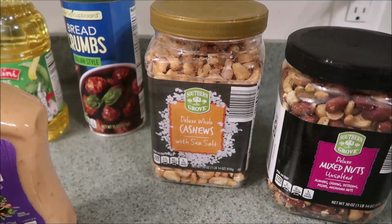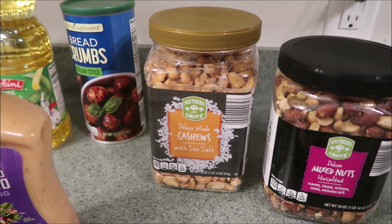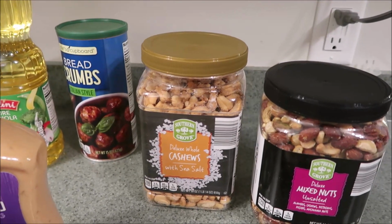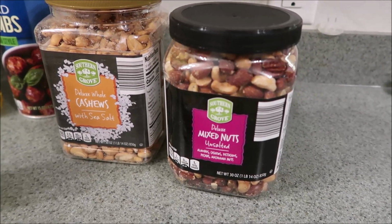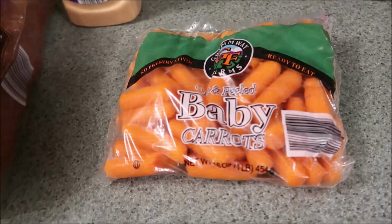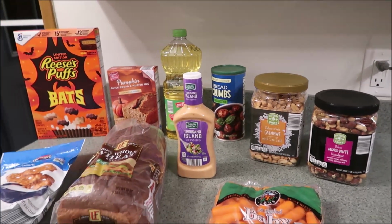Bye-bye. Got some cashews here because we absolutely love their cashews because they are very affordable. Their whole section of cashews and pistachios, all that stuff is very affordable in Aldi. And I also got a big container of the mixed nuts as well. So good, again, affordable compared to other places. So yeah, I was glad I at least got the baby carrots there, but everything else just did not work out. So off to Hannaford I go tomorrow.